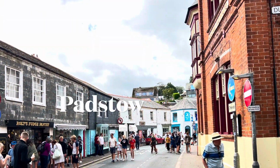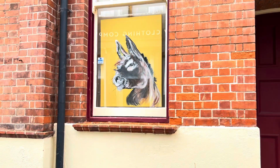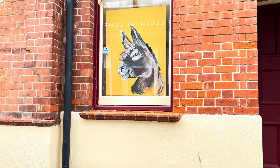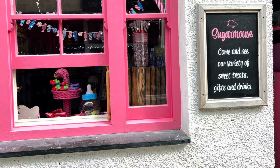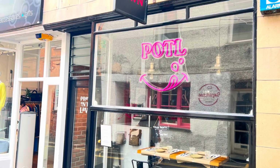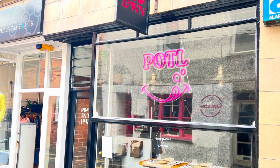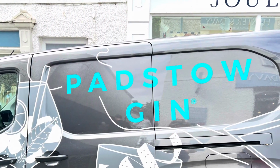Here we are in Padstow. The weather wasn't quite as good when we went to Padstow. It wasn't bad, but it was very cloudy. But it cooled it down a little bit because it was warm. We walked around some of the beautiful streets. There's some lovely little shops there and little cafes. We just saw this van advertising Padstow gin.